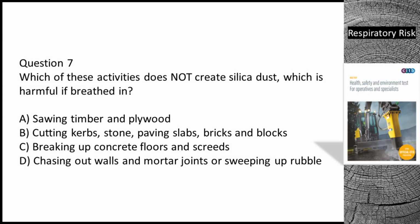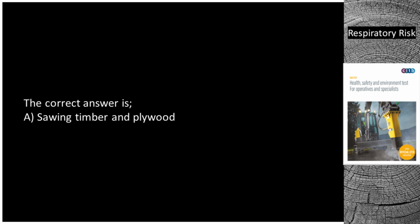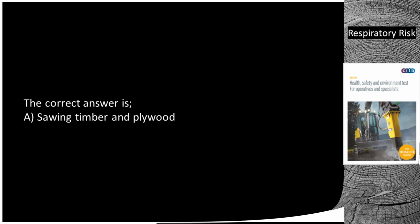Question 7. Which of these activities does not create silica dust, which is harmful if breathed in? A. Sawing timber and plywood. B. Cutting curbs, stone, paving slabs, bricks and blocks. C. Breaking up concrete floors and screeds. D. Chasing out walls and mortar joints or sweeping up rubble. The correct answer is A. Sawing timber and plywood.